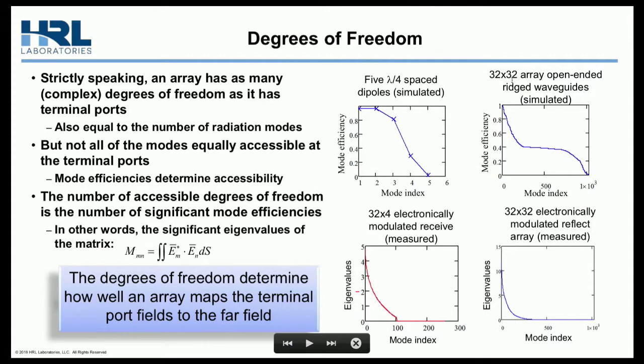This shows a 32 by 32 array of open-ended ridge waveguides, and that's a case I'm going to bring up later that we actually built and tested. But you can see here that most of the modes are fairly efficient. These were designed to be mismatched for reasons that I won't go into here. But we probably only have reasonable efficiency for about 800 out of the 1,024 modes. And that just has to do with mutual coupling. Mutual coupling tends to reduce the number of modes that are efficient.